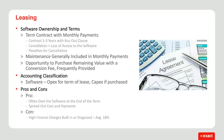Pros and cons. The pro of leasing is that you typically own the software and you're really spreading out the payments. The downside is the financing charges on these can be healthy. In general, most of the financing fees I see are in the 18% range, give or take. It's beneficial to organizations to be able to spread out their payments, but I think it can be an expensive way to purchase.